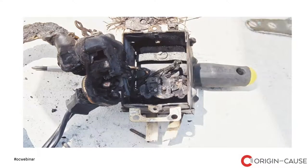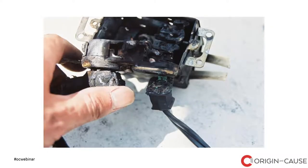Now we've opened up the receptacle, and you can see that the back of the duplex receptacle is extensively fire damaged, particularly the lower half. And actually inside the receptacle you can see portions where there's melted copper. There's actually melted copper right there. Now when we tried to remove one of the plugs, you can see that one of the prongs is completely melted off, and the other prong has discolored, gone green with oxidation.